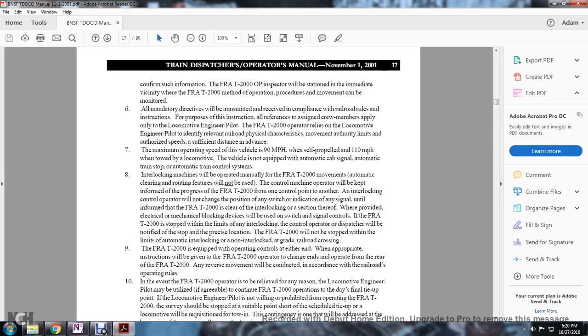Interlocking machines will be operated manually for the FRA T2000 movements. Automatic clearing, routing, and similar features will not be used. The control machine operator will be kept informed of the progress of the FRA T2000. At a control point or another interlocking, the control point operator will not change the position of any switch or the indication of any signal until informed that the FRA T2000 is clear of the interlocking or section protection thereof.